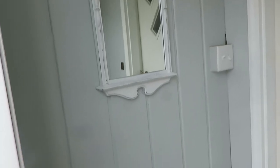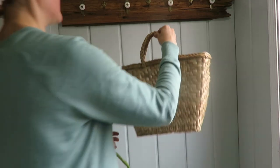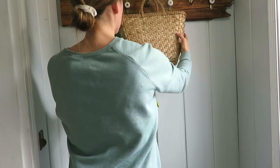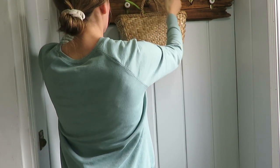It is probably like an 8x6 little entry front stoop area. And it's just a beautiful space that I love to change out for the seasons. And what better way than using all thrifted decor? I honestly think every single thing I am using today is secondhand.